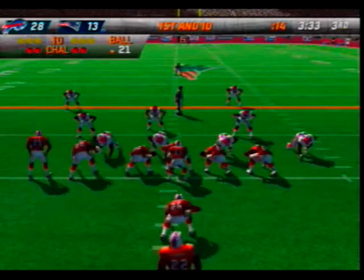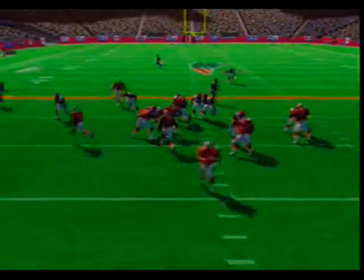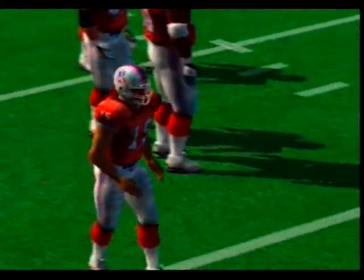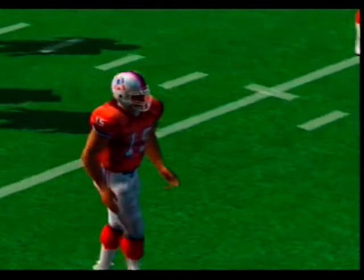First and 10. The Bills come out in a 4-3. Gets the pass off. Broken up. Jenkins was his intended target. Foxworth had the coverage on the play.